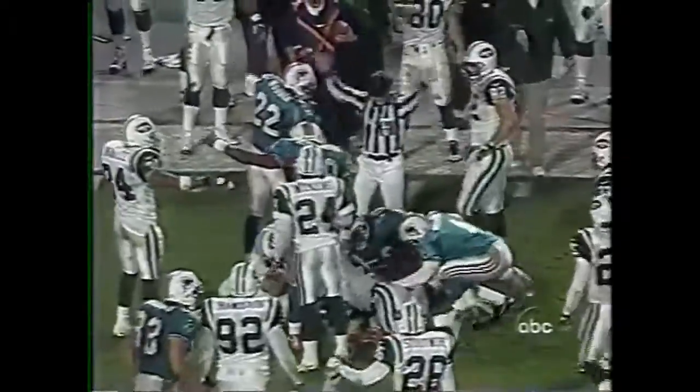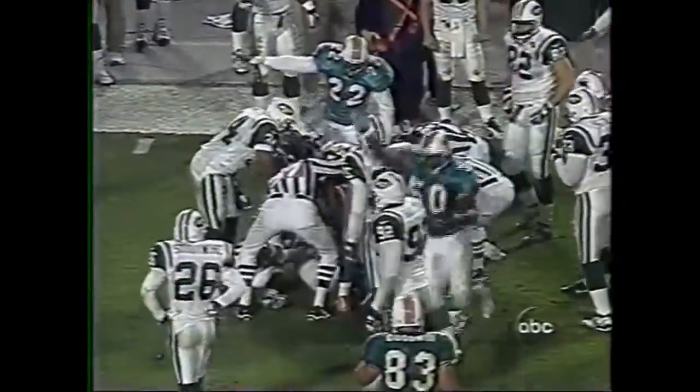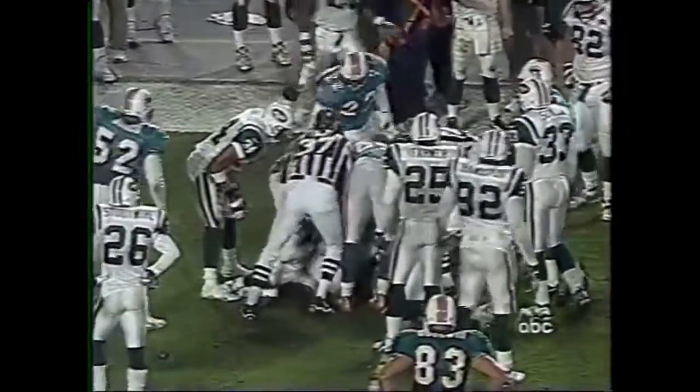And no signal yet. O.J. Brigance, 57, created the fumble. Miami with the recovery. O.J. Brigance makes a great play, just running though.